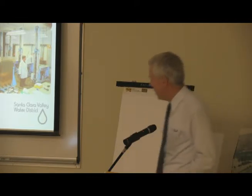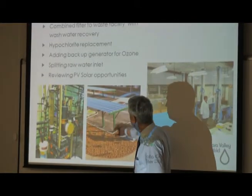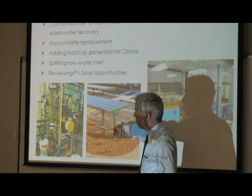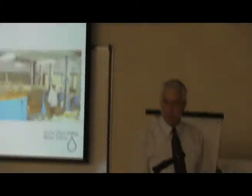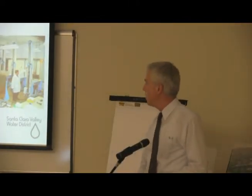Anyway, another thing we're working on is potentially putting solar panels on the canopies in the parking lot, similar to this. If you've ever been to our headquarters building, you know we have canopies in the parking lot at headquarters where we have solar panels on them.